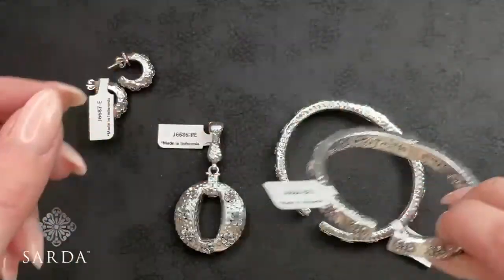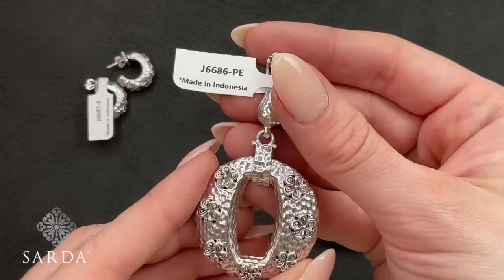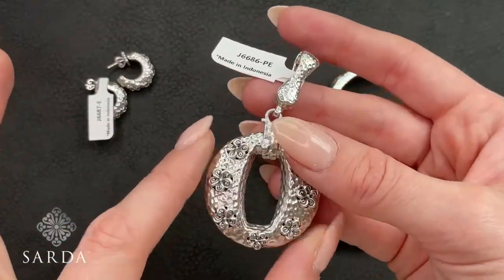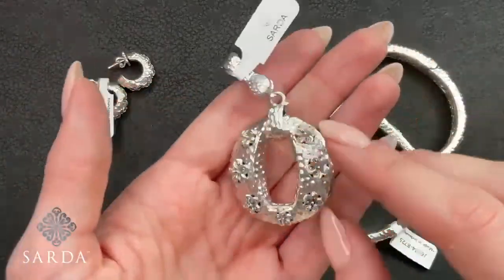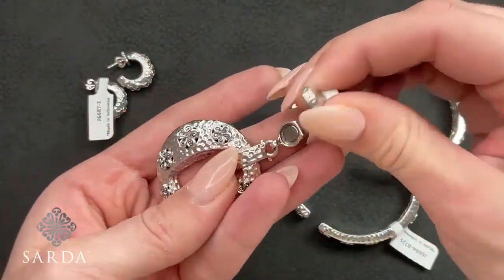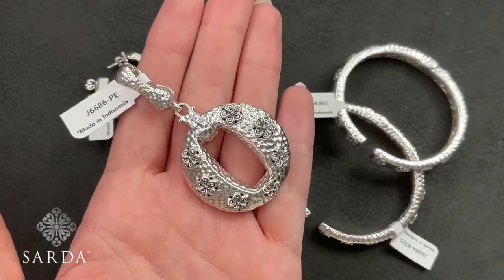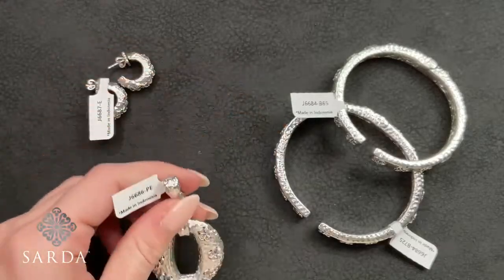Very pretty. We have a matching pendant enhancer, J6686. I love it. For $79.99. Oh, what a shape with the hammered and frangipani details. And same thing on the back. The back is just as beautiful as the front. Magnetic veil. And this is a medallion at 2.5 inches.